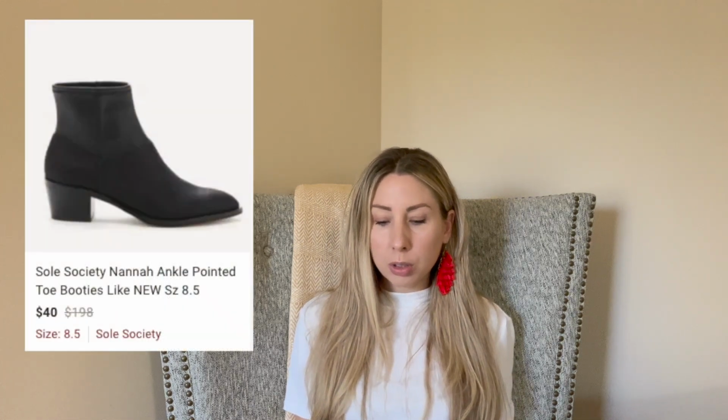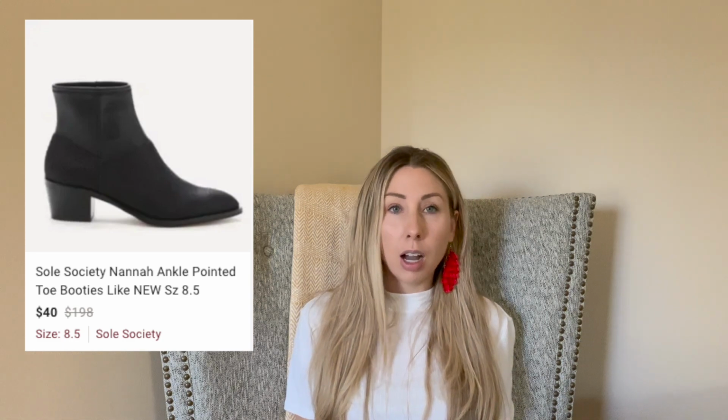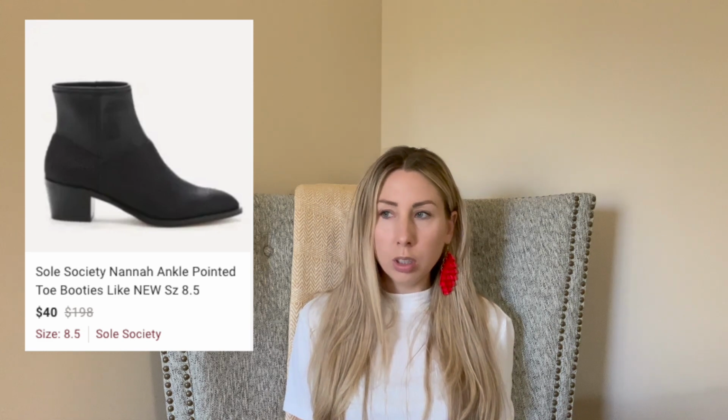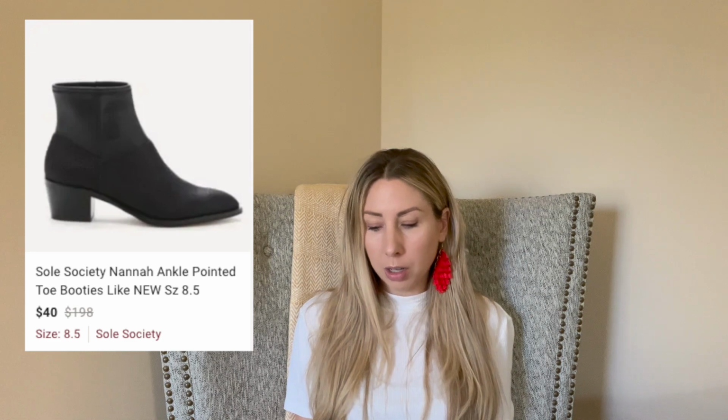Next up is the Soul Society boots. I had listed these when I first got them, which was out of season, probably around May or June. I've had them for 112 days. I do think that they're going to sell now headed into the fall, and I will probably start getting more aggressive on price drops on this just to get them moving out.